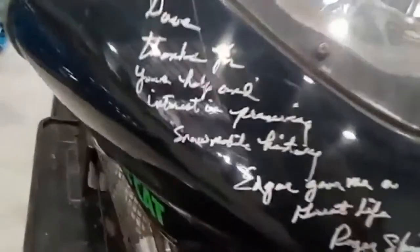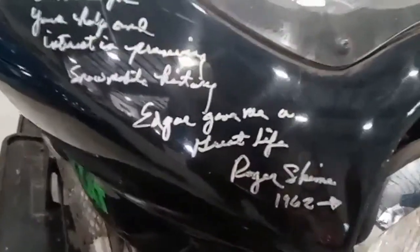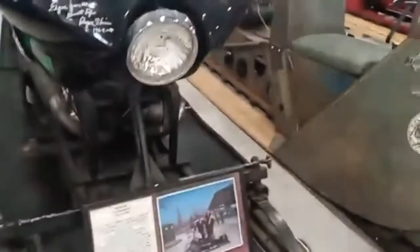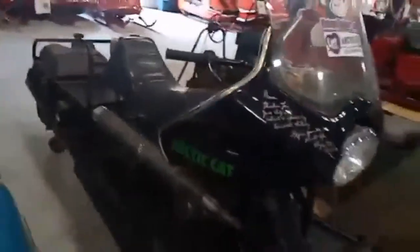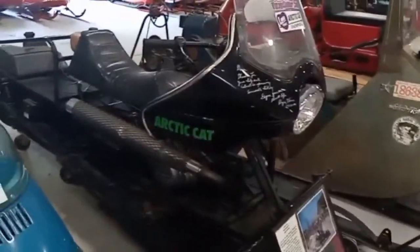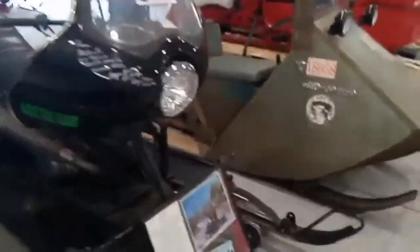He signed it in 1962. It says, "Dave, thanks for your help and interest in growing snowmobile." I couldn't make sense of all of that, but yeah. Here's some details about it. I think that's Edgar Hattin there in the photograph. Wow. Part snowmobile, part motorcycle. That is different. And that's clearly a motorcycle fairing on there, and a motorcycle engine, Suzuki motorcycle engine. Wow.